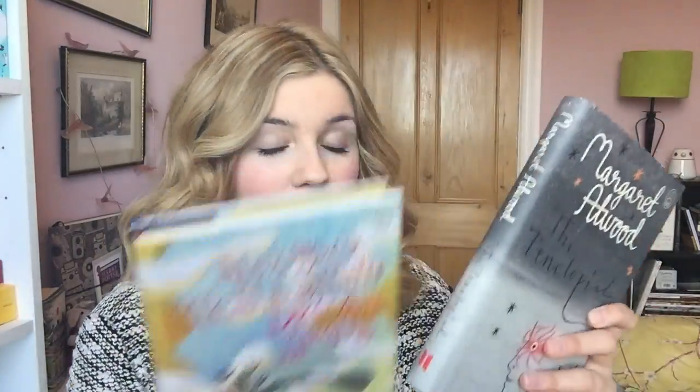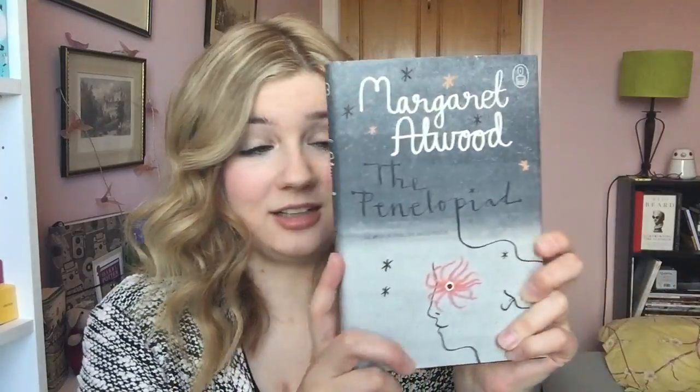But the two I wanted to mention were these very heavily illustrated copies of Margaret Atwood's Penelopiad, which is illustrated by Nina Chakrabarti. I might have pronounced that wrong, sorry. But just gorgeous. It has the sort of hanging maids at the back there. Really beautiful adaptation of the story in illustrated form.